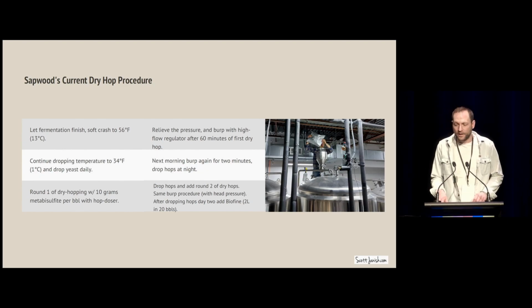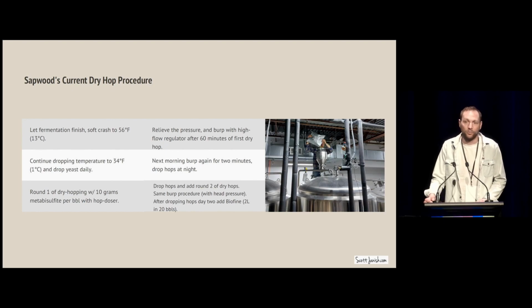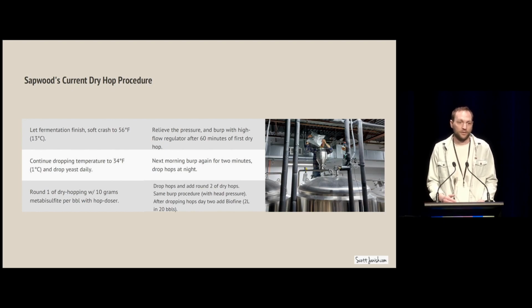We'll do our first round, and then after that we'll drop it all the way down to 34 degrees Fahrenheit. So that's the temperature, 1 degree Celsius. That's where we're doing almost all of our dry hopping now. We just kept going down and down and down. We just noticed we were getting less of that green character, that harsher finish, the lower we were going. And it really wasn't impacting what we were after with the hops at those colder temperatures.